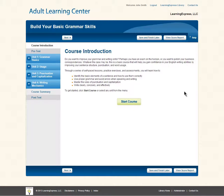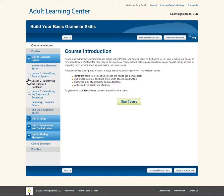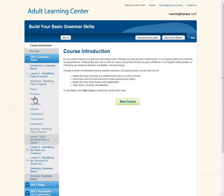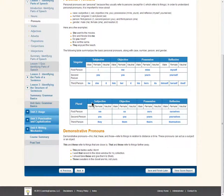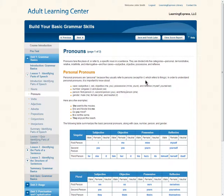Here you have two options. You can start from the beginning and move from page to page using the next and previous buttons, or use the tutorial's outline to browse and jump to a specific unit or lesson. Many tutorials contain a pre-test and a post-test, units and lessons that are filled with engaging instructional materials, and interactive exercises and quizzes to reinforce what you've learned and help track your progress. If you need help during your tutorial, click Help for assistance.